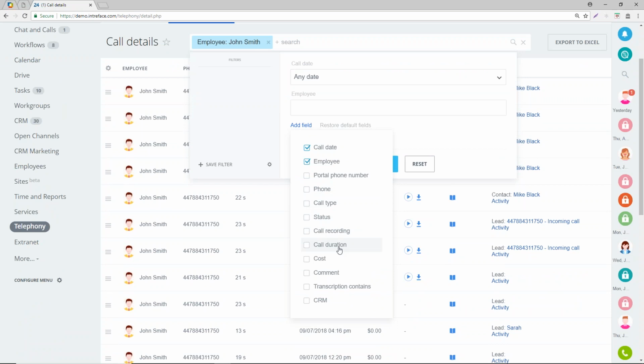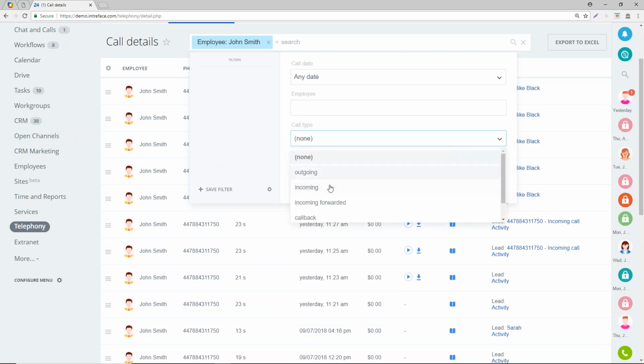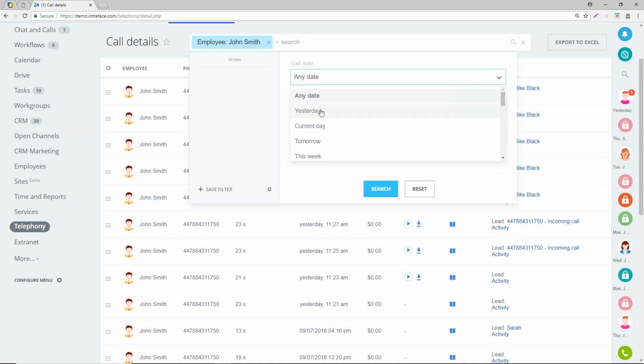You can filter by call duration if you want to do things like that. You can filter by call date, or by call type. Incoming and outgoing calls, so we can filter by that. I guess the key one would be filtering by call date.